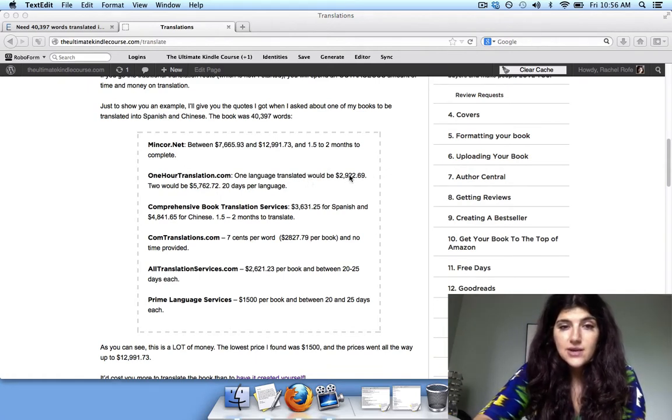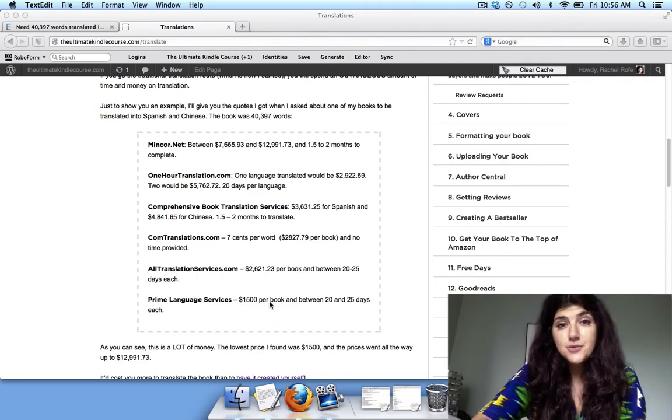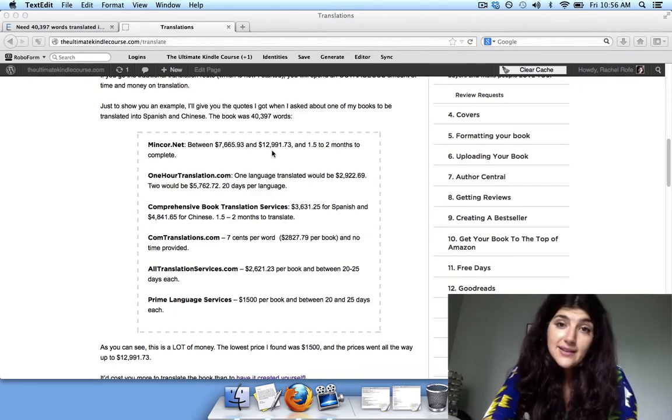OneHourTranslation.com said each one language would be $29.22, another $57.62, 20 days per language. I think that was the cheapest I found. No, this one was $28.27, and then there was one that was $1,500 per book, and between 20 and 25 days each. So that was by far the cheapest, the prime language. I'm now relooking. So it could go anywhere from $1,500 all the way to $13,000 and take just a really long time.